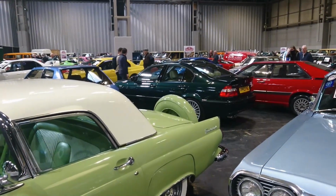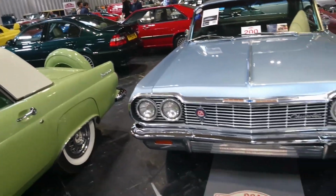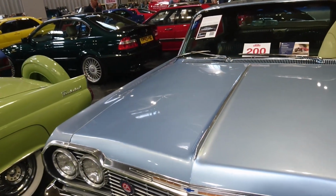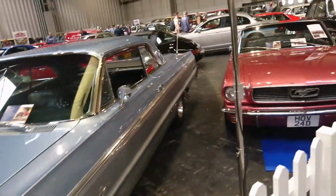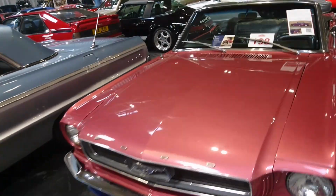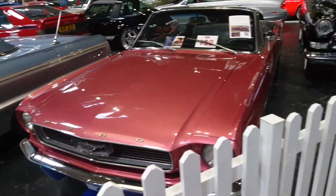Is that an Alpina there, viewers? Yes, it is. Mr. Woolard from the Matt Spina channel will like that. This is a sort of Chevy, is this? It's a Chevrolet Impala SS from 1964. 66 Mustang. Or is it? Yeah, it's a 66. Interesting colour.